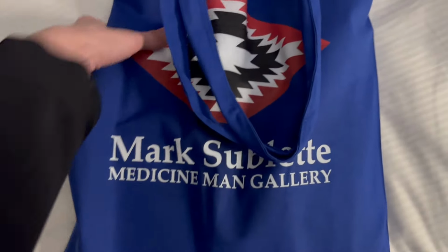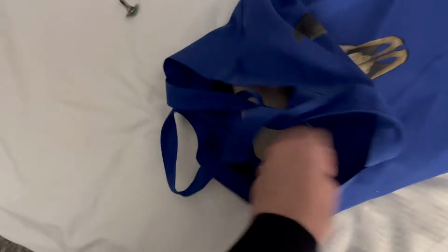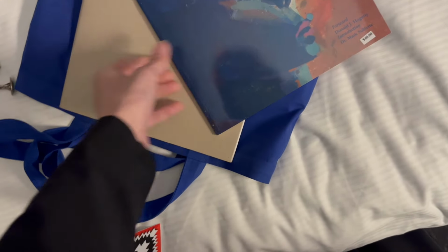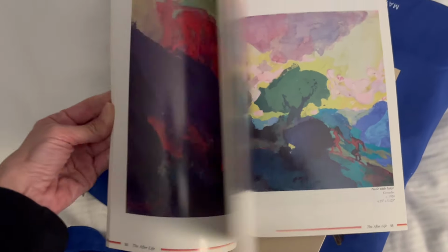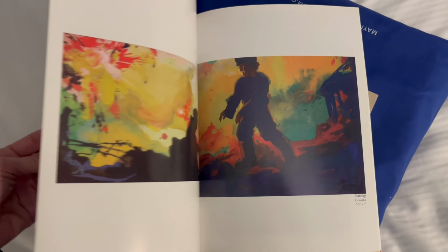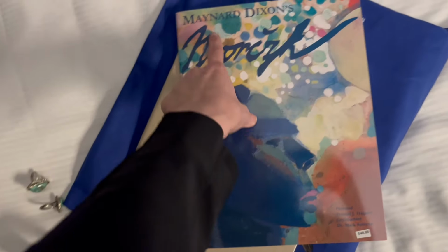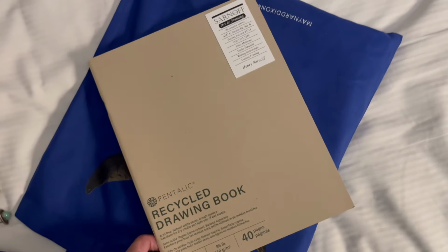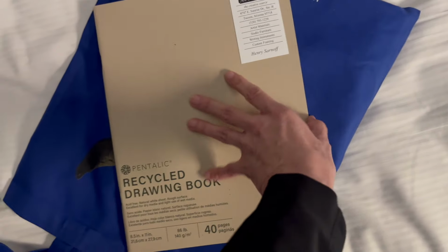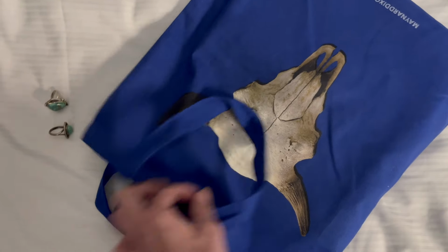So, anyways, he also gave each artist a goodie bag. So he made these bags. And what's in here? Let's see. Oh, a book on, is this Maynard Dixon's stuff? Oh, kind of like futuristic. Are these Maynard Dixon? I don't think so. Well, why does it say Maynard Dixon's? Well, it's the museum, maybe. I know, I can't read that. Recycled drawing book. Oh, that's nice, like a little sketchbook. Okay. I wonder if these were older things that he did. Let's see what else is in here.